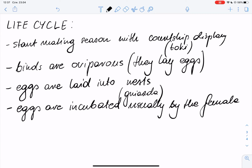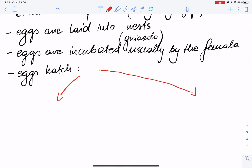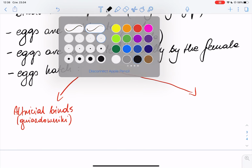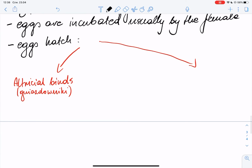And guys, what happens after the eggs have hatched depends on the species, because we have two types of birds. So let's assume eggs hatch, and then we divide them into two groups. In the first group of altricial birds, czyli gniazdowniki, the chicks, which are the newly hatched birds, are totally dependent on their parents. So their parents have to feed them, have to bring them food, and have to take care of them.